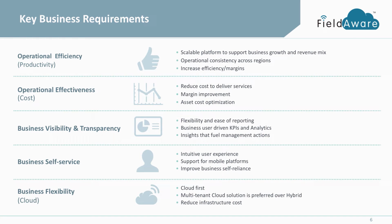When companies look for field service management software, there are a variety of needs driving the initiative. What we hear most is the need to increase productivity of their technicians. They want to be scalable without adding more resources, reduce cost without reducing efficiency, and want more visibility into their operations and better communication. They also want to make it easier for the user experience and allow their techs to be self-reliant.